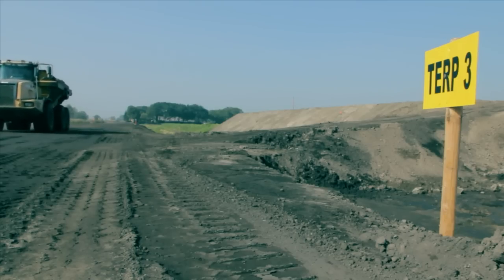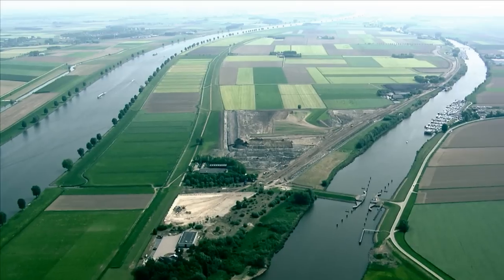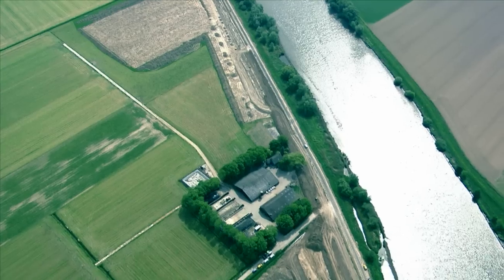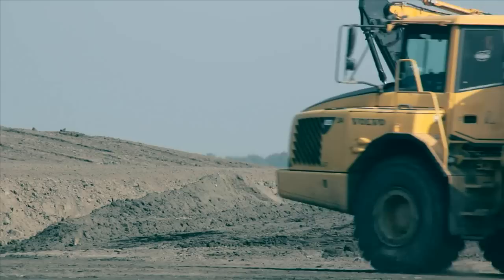In the Overdiepse Polder, the dwelling mound, or terp, returns. During high water, the river will flow into the polder, and the elevated position of the surrounding farms will ensure protection.